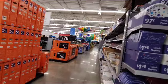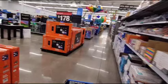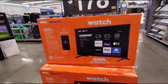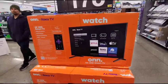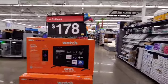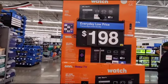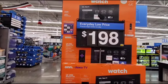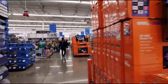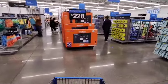And look at it, they have this Roku TV. I think it's a 43-inch. It's only $178. That's actually pretty good. Yep, $178. It's bigger than the one I have. I think mine's a 32. And then they have this big one, which I would so get. 50-inch. I don't know. This one's $228. How big is this one? $55. That's a great price.